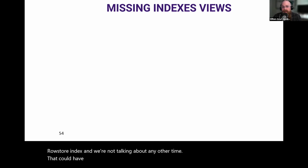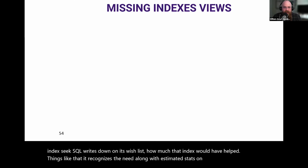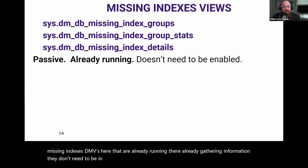So for example, an index scan that could have been an index seek, SQL writes down on its wish list how much that index would have helped, things like that. It recognizes the need along with estimated stats on the cost and the percentage of that cost that would have gone away. And so we have three missing index DMVs here that are already running. They're already gathering information. They don't need to be enabled. You can go look at them right now.